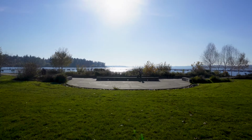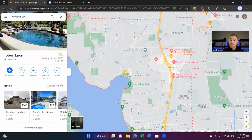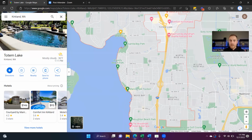Juanita Park is another very, very cool spot up here in the bay, which is super cool. And then just north of that will actually be our stop number 2 when we show you the houses, which is going to be Finn Hill. Some very cool homes up there, very popular spots for those moving into the Kirkland area. And again, that's just going to be north of Juanita Beach.